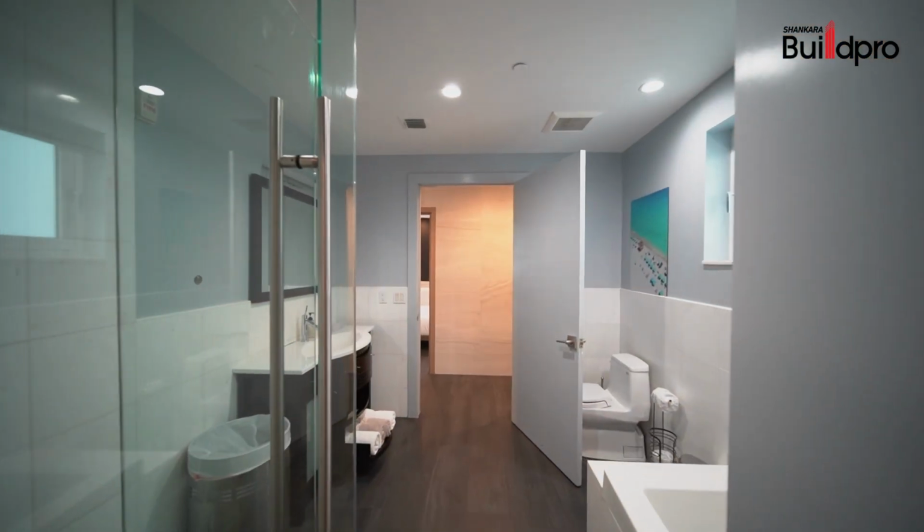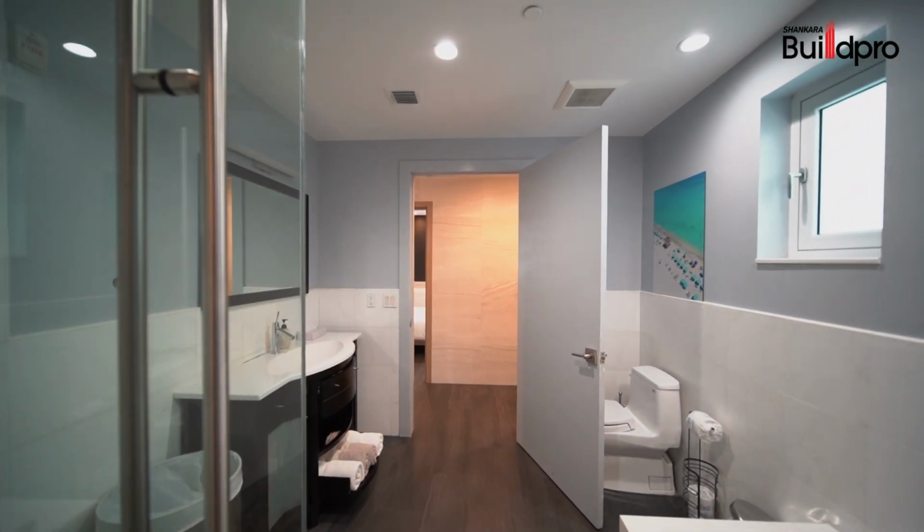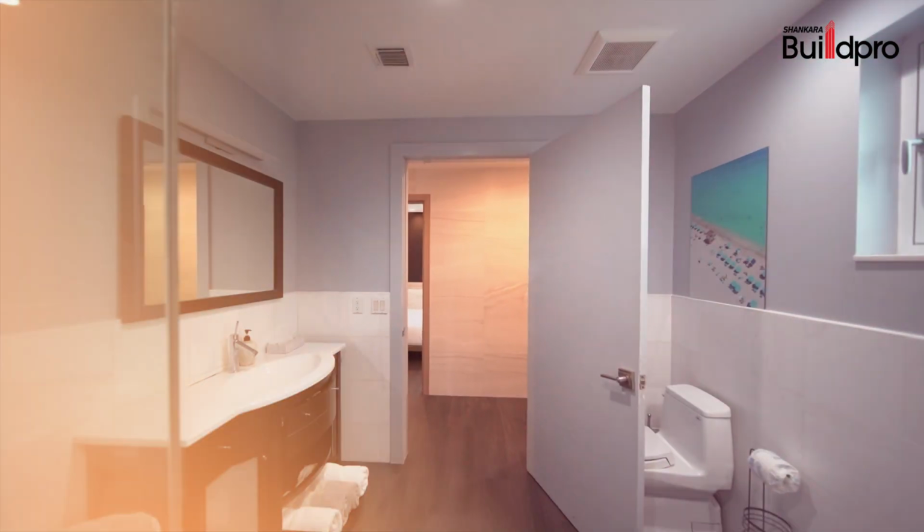A nicely built bathroom can provide a rich experience and give a rejuvenating moment.